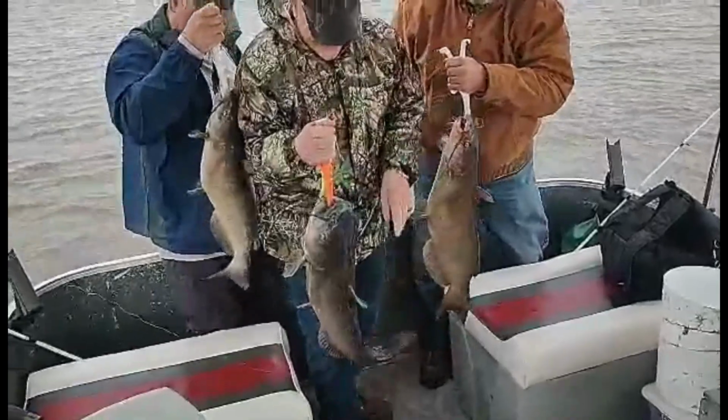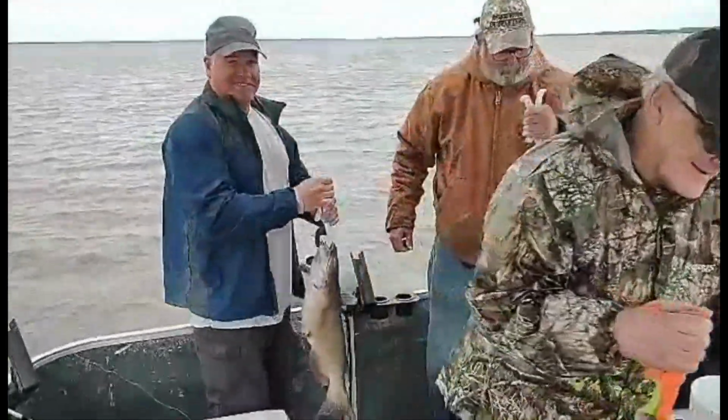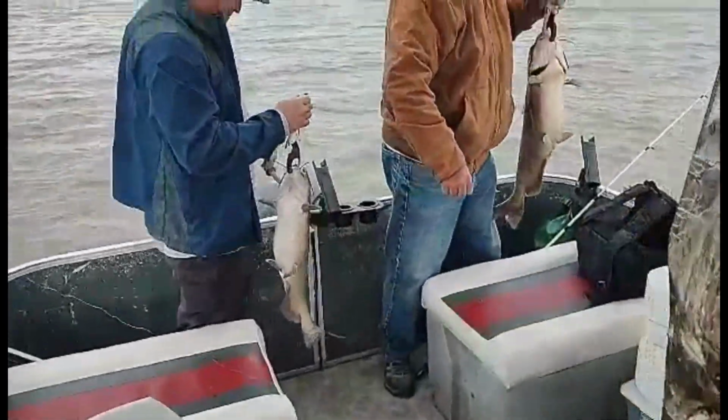Captain Scott. We are out here on the Sandusky Bay, just getting ready to take off. It's a beautiful day this morning, and we're going to go tear them up. Three fish at once. That's a good way to start the trip. Those are the first three fish of the day.